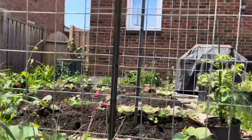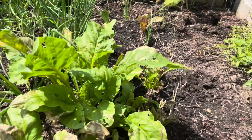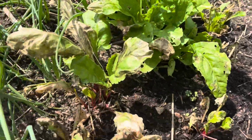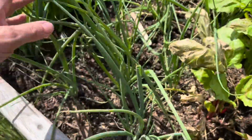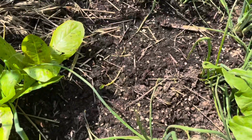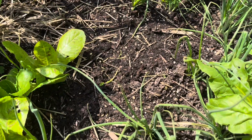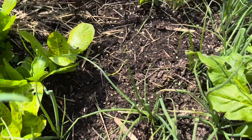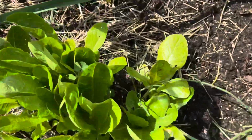Oh, this butterfly. Did I get it? The same issue with the spinach with the leaf miner, so I'll try those again later. My onions are still doing great. Something happened here. Could have been Bacon, could have been a bunny, but there were some other onions there, but they're not there anymore.